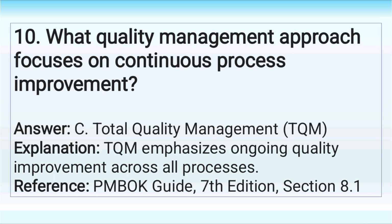Answer. C. Total Quality Management, TQM. Explanation. TQM emphasizes ongoing quality improvement across all processes.